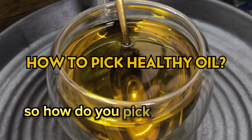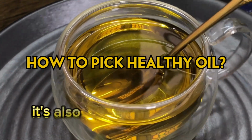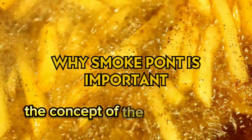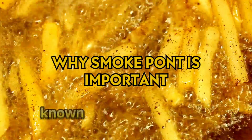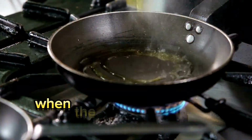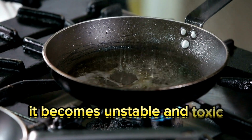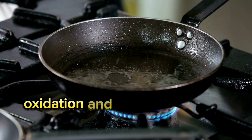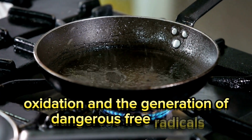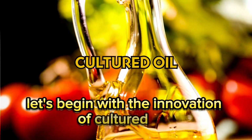So, how do you pick healthy oils? It's not just about the health advantages, it's also about understanding the concept of the smoke point. Cooking oils have a maximum temperature when heated known as the smoke point. When the oil's smoke point is exceeded, it becomes unstable and toxic. This results in oil breakdown, oxidation, and the generation of dangerous free radicals, which can harm cells and result in chronic illness.